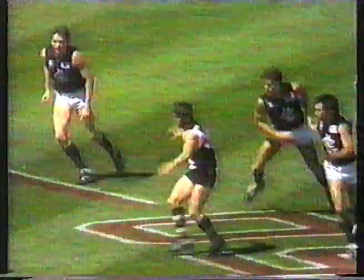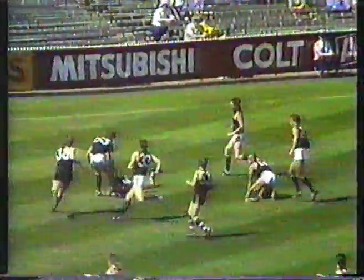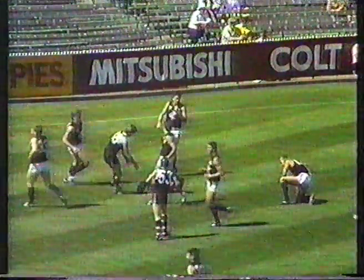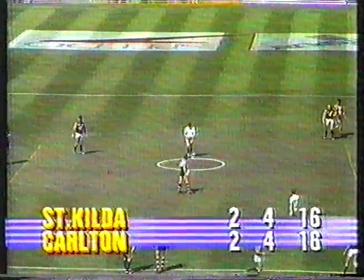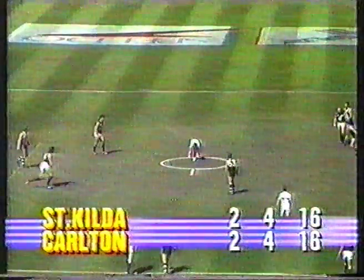Here we have a look at it again. We have the free kick. He attacked this ball with a lot of desperation, Spiro Corker-Mealis. There it is, the free kick for either a trip or a push in the back, I'm not quite sure. But he made the most of his opportunity anyway and put through a good goal. Does seem a more determined player since he went to Moorabbin.